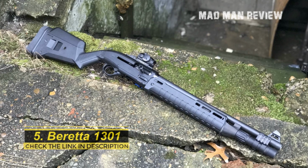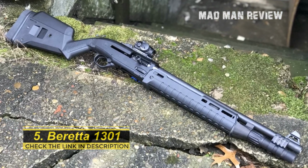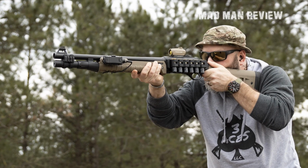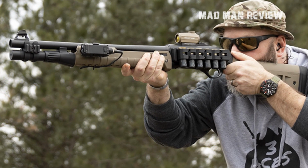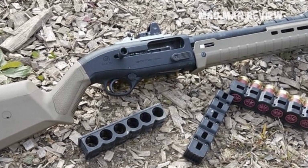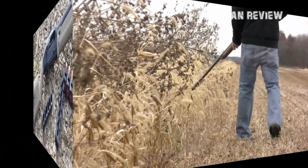Beretta 1301 Tactical. Beretta is known for making excellent shotguns, and this holds true with their new offering, the Beretta 1301. This is the gun that made a lot of the pump-action shotgun crowd reconsider their purchase options and their belief in semi-auto shotguns. The 1301 uses Beretta's Blink gas system, which gives it a lightning-fast cycling speed with less recoil and fouling compared to other platforms.